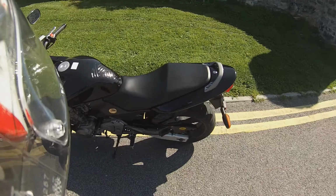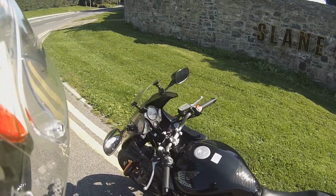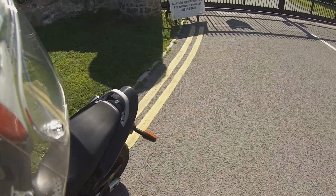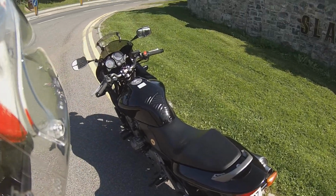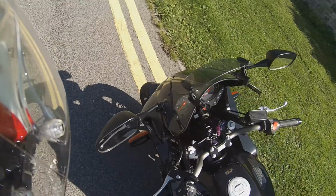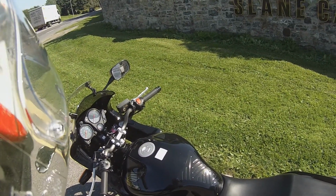So, as we see here, we have the nose cone. We have a Puig screen here, which is an add-on. There's nothing really much extra on this. There's a rear hugger, crash bungs, fancy radiator guard, and that is pretty much it.